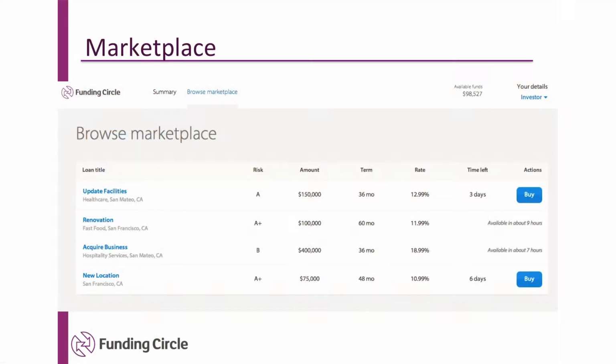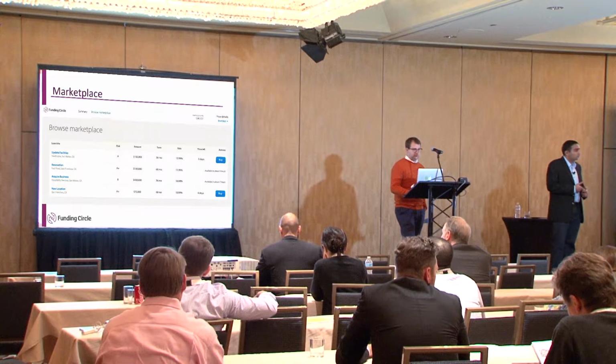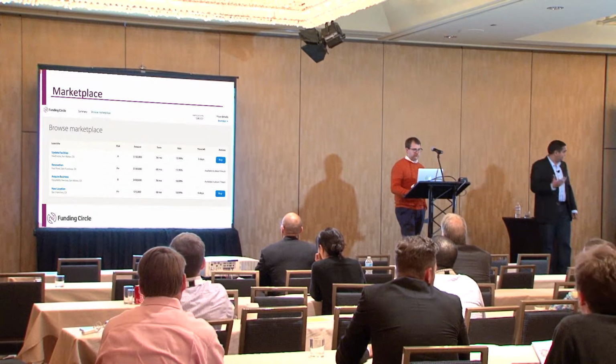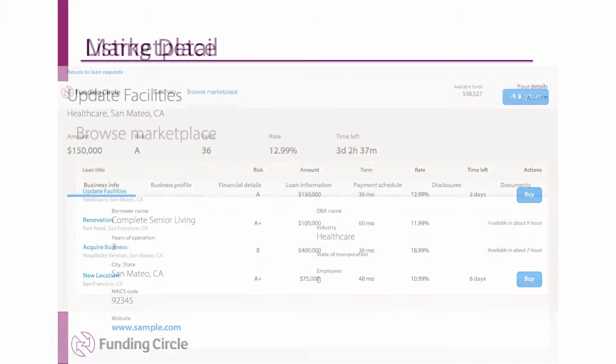So this marketplace today has whole loans on offer, and multiple investors are transacting on the platform. What you see here, first up, is the Browse Marketplace page, where you see all the loans on offer. We show a very clean listing style view. You see the loan name, the risk term, the loan amount on offer, as well as the time left on the loan. If you like the loan, you can just click the buy button and purchase the loan directly from here.